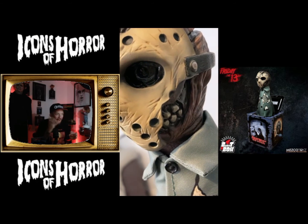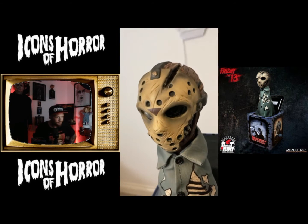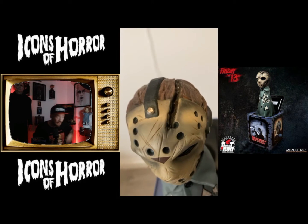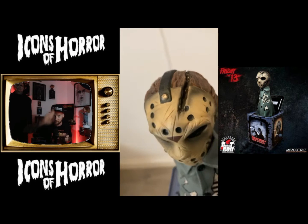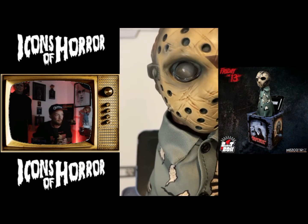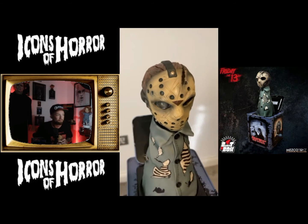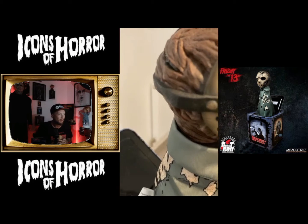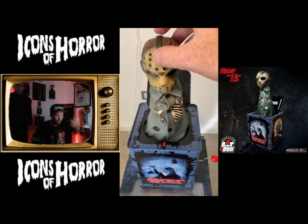The sort of decaying look on the face of the skin underneath Jason. That's a really nice touch. And then again, my favourite Jason is the part 4, right? So any that have got the scar, the slit in the mask is my favourite looking mask. And they've mastered that quite well. I like it's a decent deep scar in the top of the mask. And then here's just the back of it. Again, you can see the detail of the head and where the straps come in.